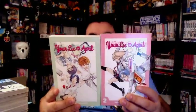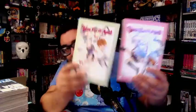So I hadn't been collecting it, but I'm collecting it now because Right Stuff has them. So volumes 2 and 3 are here, and then volumes 4 and 5. I believe I have volumes 1 and 6, which were the only ones that I could find at Barnes & Noble back in the day when I started my collection. So finally adding to Your Lie in April. Oh, sorry, I have volumes 1 and 8, which is still pretty random.